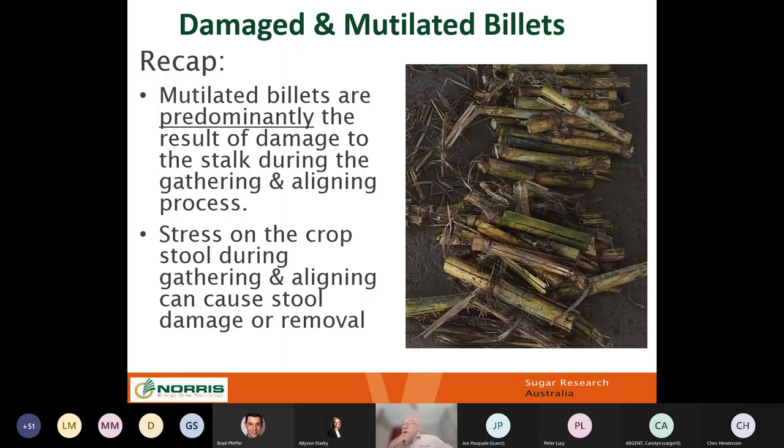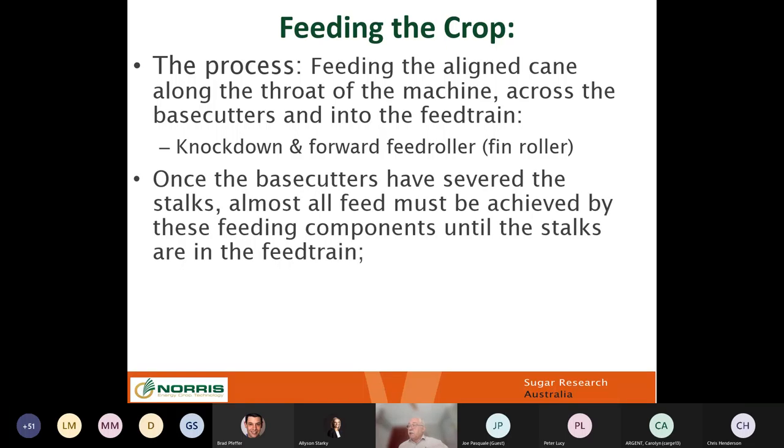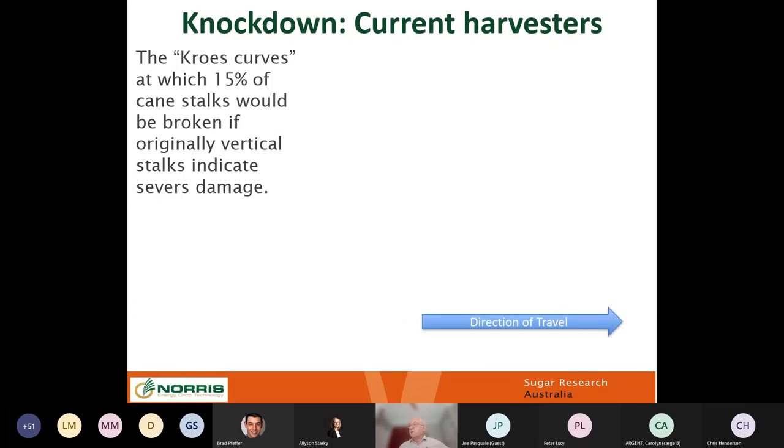And also the process potentially causes a fair bit of stool damage. So feeding the crop, that's getting it to go into the throat of the harvester. The two main parts of that work are a knockdown or feed roller and a pin roller. Once the base cutters have chopped off the stalks, almost all the feed is achieved by these components until the stalks are in the feed train. And so the easiest way to do that is just make the knockdown and forward feed roller pretty aggressive.